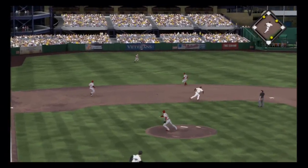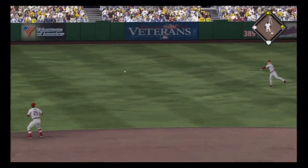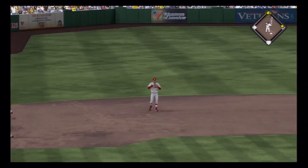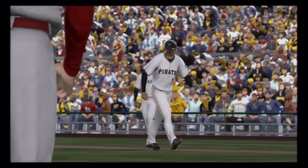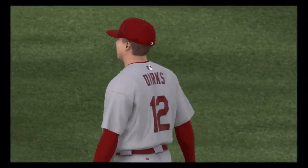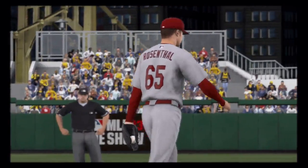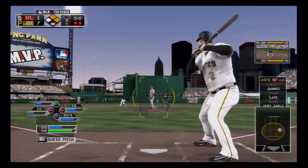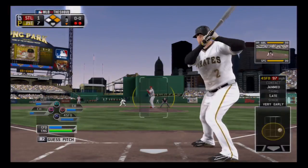Now a swing and a ball hit high in the air into shallow left center. Dirks is there, and he makes the catch for the out. And no tag at second. He'll head back there with 2 away now. David McDermott will stand in. He singled and later scored back in the first.